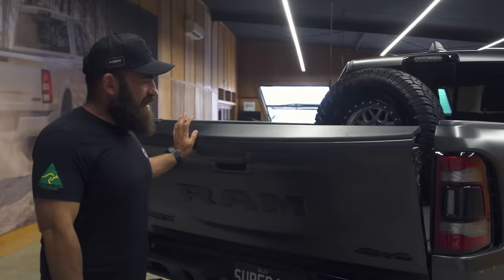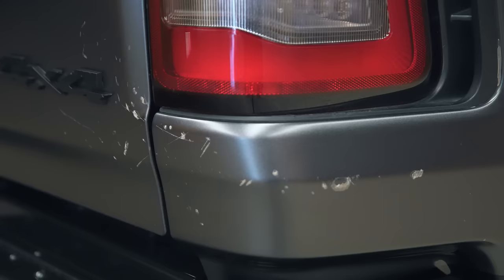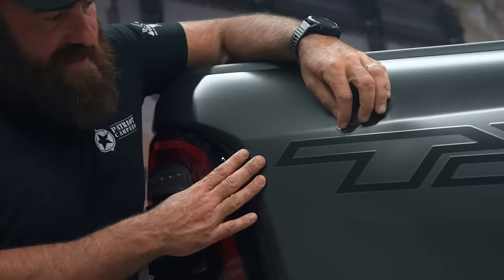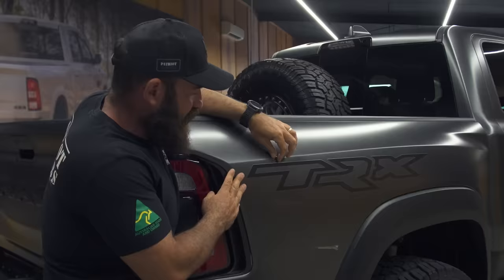You can see here a couple of the marks on the back that the PPF has really taken care of, and actually a really good understanding here of what the PPF can do. I've got a big ding in the side here. This was from pre-running the McIntyre 900.